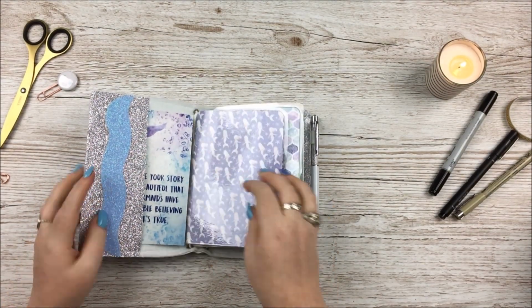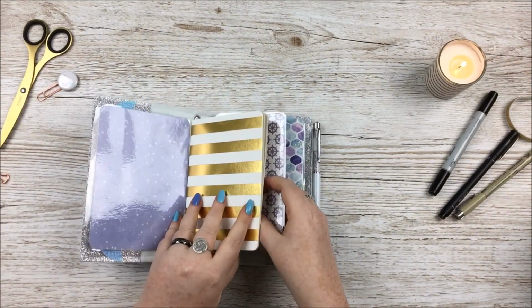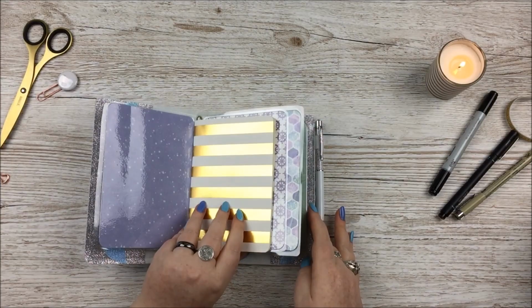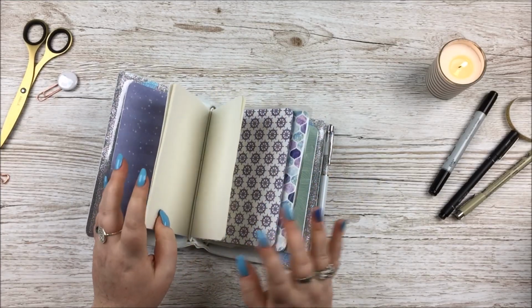Like, I've put mermaid related things because she's kind of gone with the whole ocean theme, and I've used the first edition Beyond the Shore paper pad to do these and stuff, and I've got my little Buffy Special Edition notebook in there because I want to use that at some point, and a Swarovski pen as well. But yes, I can't decide what I'm going to do with this.